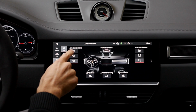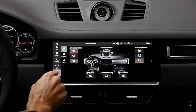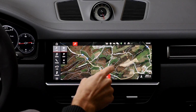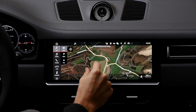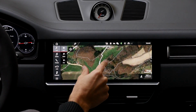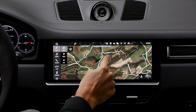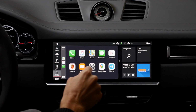Just the air distribution, this you have to do then inside the screen. The GPS looks like this, and you can also get a satellite view, not necessary, so you can also go with an easier view, but here quite responsive also from the power you have, and looks good and also leads you very well. Then the Apple CarPlay integration looks like this.